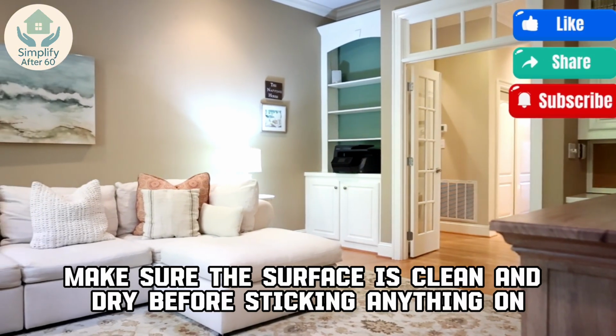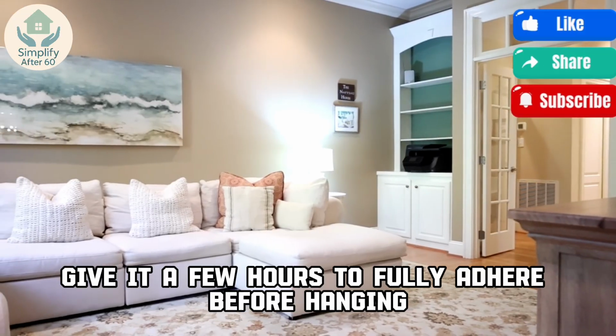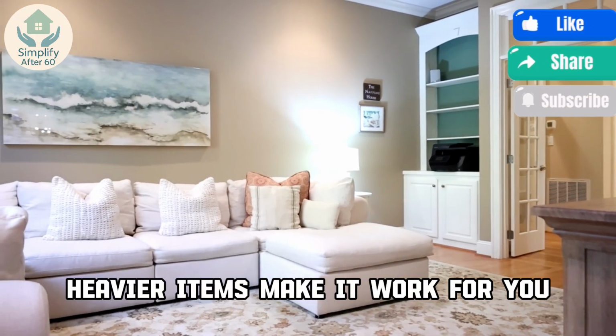Make sure the surface is clean and dry before sticking anything on. Give it a few hours to fully adhere before hanging heavier items. Make it work for you.